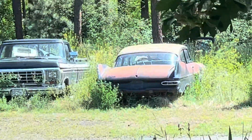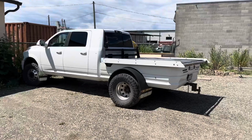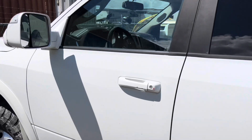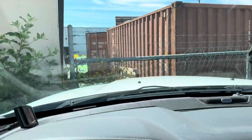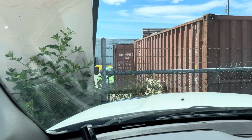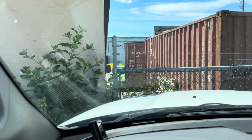Did you look? There's the Kraken. All right. We're here to get that. The sled hauler. Transmission problems and stuck in first gear. And let's hope it fits on the trailer because it's got 35s on it. And of course it's got a programmer. Of course it's got transmission problems.